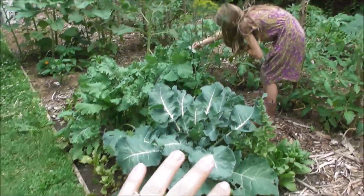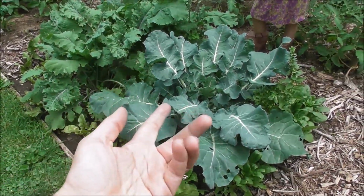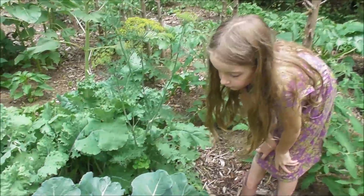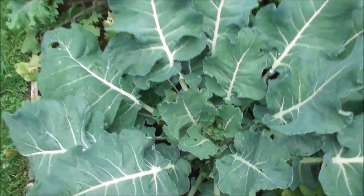And then over here, this was the original bed of the hoop house. Look at the size of that broccoli plant. I've never had one that big. Lydia's been picking the worms off for me, so it looks pretty healthy. No broccoli yet, but it should be coming pretty soon.